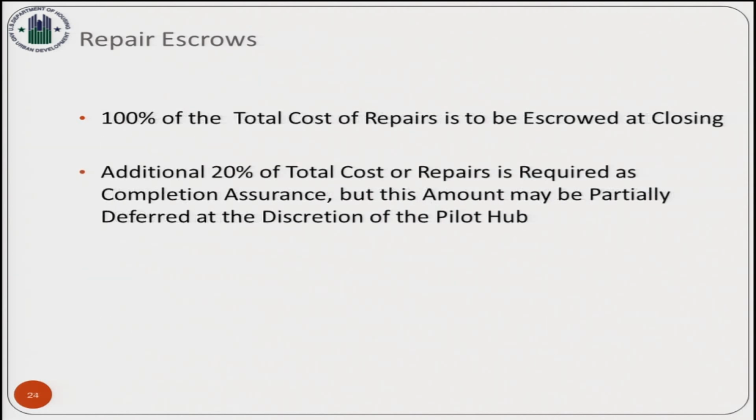Dan mentioned earlier that all of the cost of construction should be escrowed. There's the 20% completion assurance that should be escrowed as well, but we are flexible about that because we do have the tax credit investor involved, and that's some additional security. And it's also true that their provision of funds may be later than the initial closing.